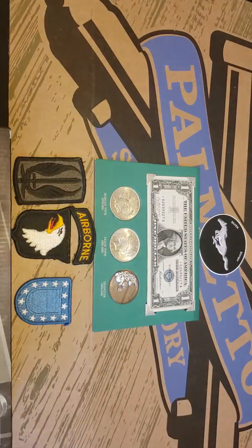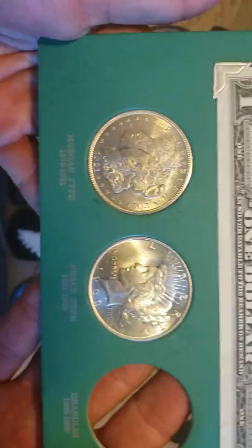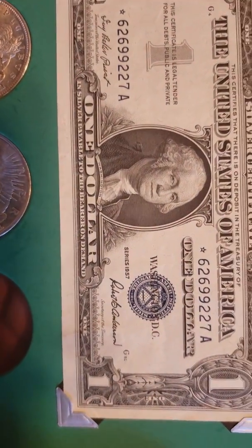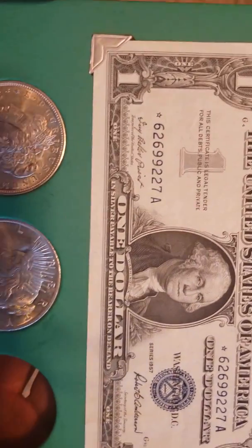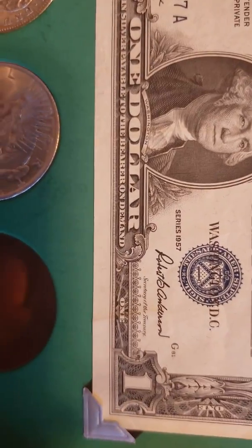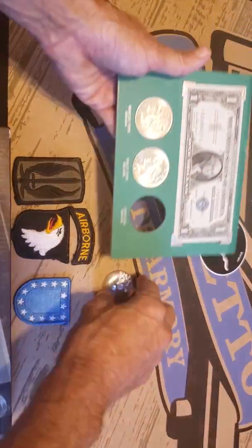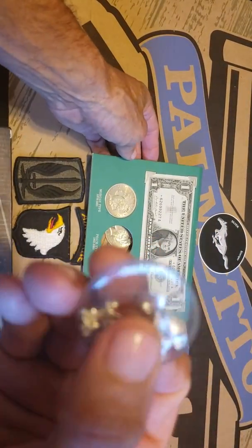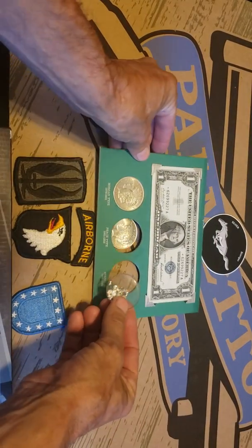So that is that. Like I said, it's got your Morgan dollar and your peace dollar. And then there is a very, very awesome 1957 silver certificate. It looks like it's never been folded. I mean, just amazing. And I actually weighed this. It's, what was it, 6.5 grams, just to give you a better idea of that.